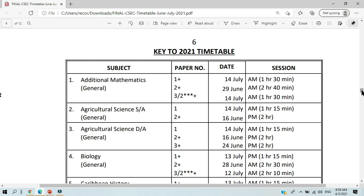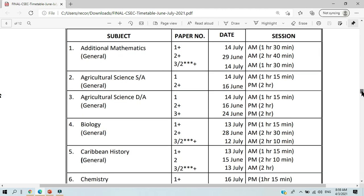Agriculture single award comes up next with a paper 1 and 2 for the 14th of July and the 16th of July. And the paper 1 is 1 hour and 15 minutes, paper 2 being 2 hours. Agriculture double award comes up with paper 1, paper 2, and of course the alternative paper for the 14th of July, 16th of June, and 24th of June. The paper 1 will be 1 hour and 15 minutes, and that comes up in the morning. Paper 2 will be in the evening.